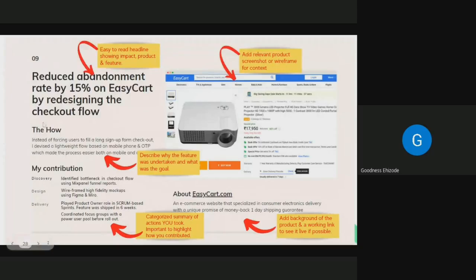So you can see there's a headline: reduced abandonment rates by 15% on EasyCart by redesigning the checkout flow. An easy-to-read headline showing the impact, the product, and the feature. The impact: reduced abandonment rate by 15% on the product, EasyCart, by doing what? By redesigning the checkout flow.